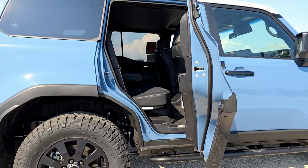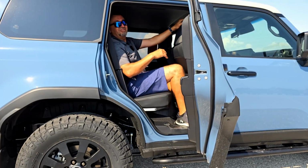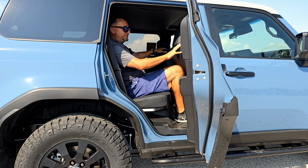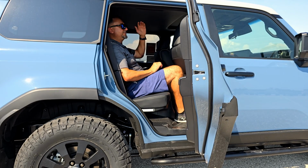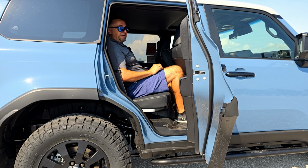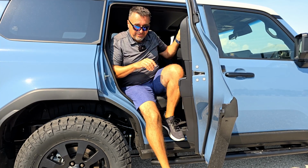So let's check out the roominess inside, and once you climb on top, there's actually plenty of room. Now I'm 6 feet tall. I have this seat adjusted to the same position as the driver's seat. And as you can see, I have a couple inches in front of my knees. I have plenty of headroom, plenty of shoulder room. The seats are nice and decently comfortable. You also have this grab handle to help you get in and out of this vehicle.